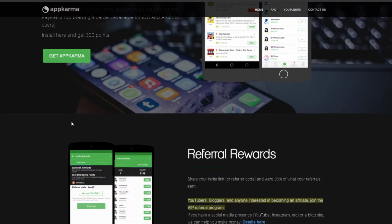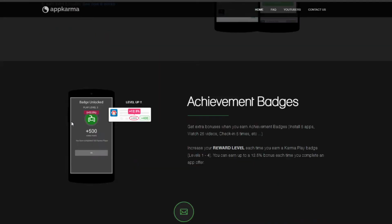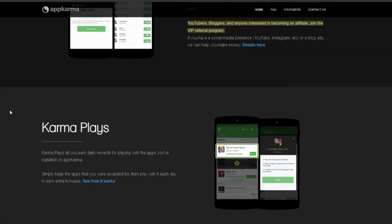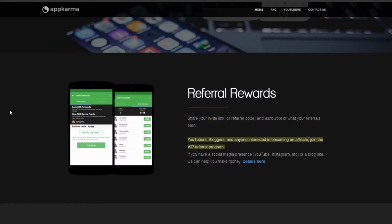Now once you earn the points on this app, you can redeem them on PayPal or different top brand gift cards. So all you got to do is just click on this button to grab App Karma right on your phone. And once you install this app, you can instantly get 300 points for free, and every 100 points equals $1, which means they're going to give you away $3 for free without doing anything.